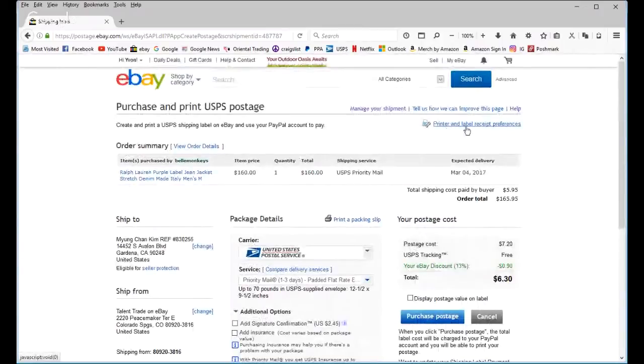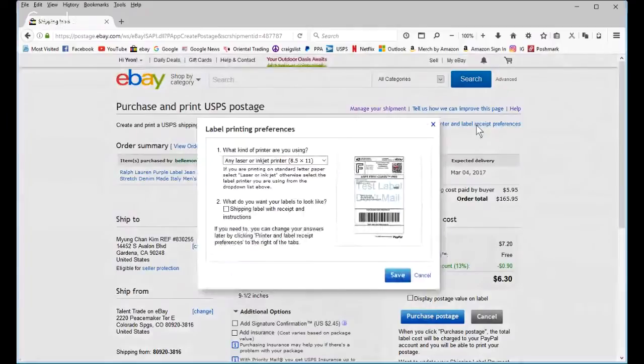Let's see. I'm not doing bulk shipping either. I rarely do that. But we'll look at this, okay? This will give you some options here too if you want to. I just print mine on half sheets, sticky labels. But if you want to do something different, you can do it here. There it is. Shipping label with receipt and instructions.